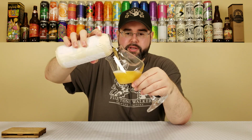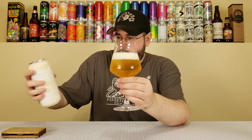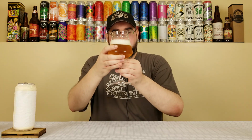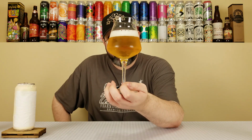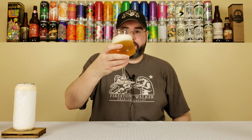Oh. So this is actually pouring out quite clear. You don't see that too often. Oh, a little bit of beer spillage on the label here. So yeah, this is, speaking of American adjunct lagers, that has the look of an American adjunct lager. That is like a straw golden color, quite filtered, not a ton of carbonation, about a finger of a bright, and I mean bright white head. Yeah, that looks like an adjunct lager. I mean, this is like picture perfect, at least in my opinion.